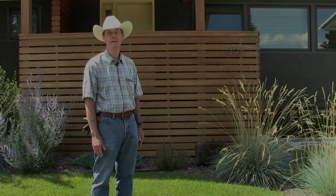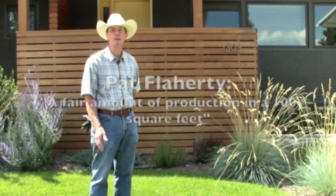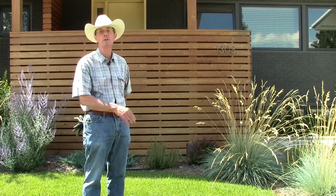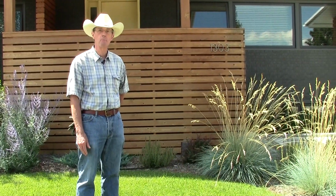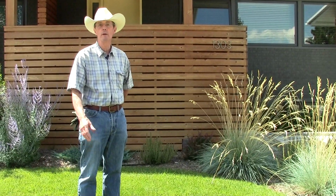Okay, Pat, where are we and how long have you lived here? Well, hi, Frank. This is our house here in the south part of Bozeman. We live close to the university. We're on South Grand Avenue, 1303 South Grand Avenue. We bought the house in 2012, and we spent a couple of years getting it completely remodeled. So basically, we moved in here 3 years ago.